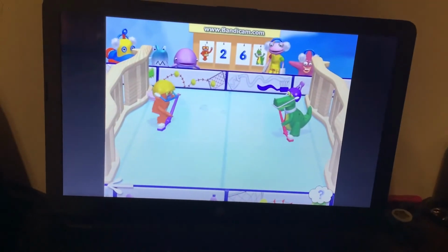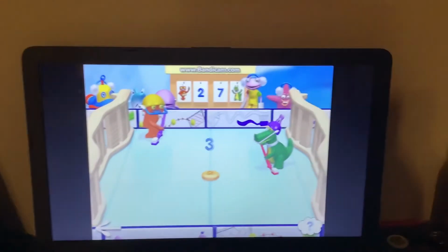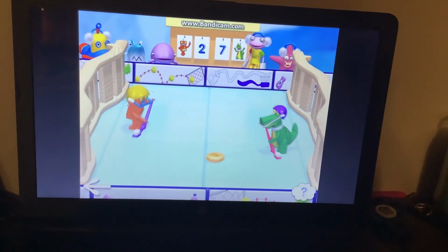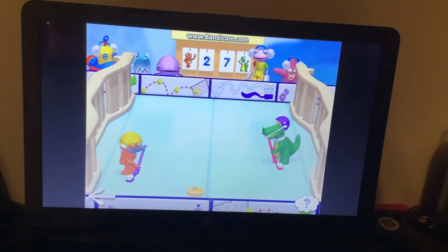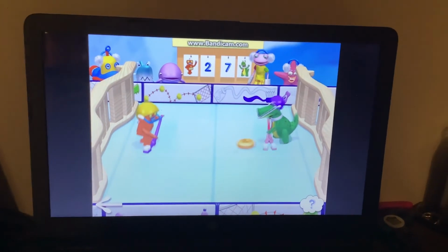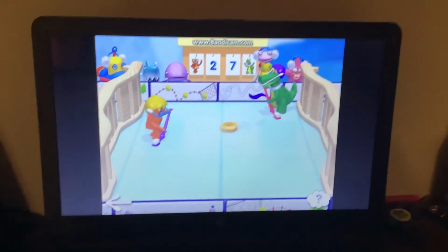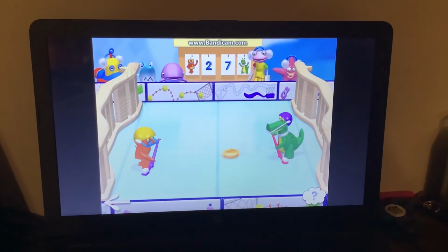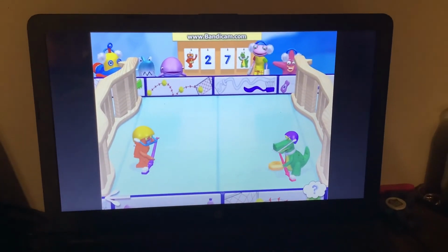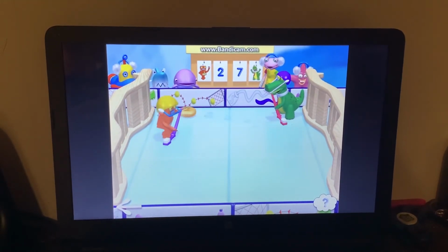I saved it. Oh no! I let one in too. Can still play this. This is a special circle. It's a special one. I saved it. Keep trying, fellas. Yay! Oh no!